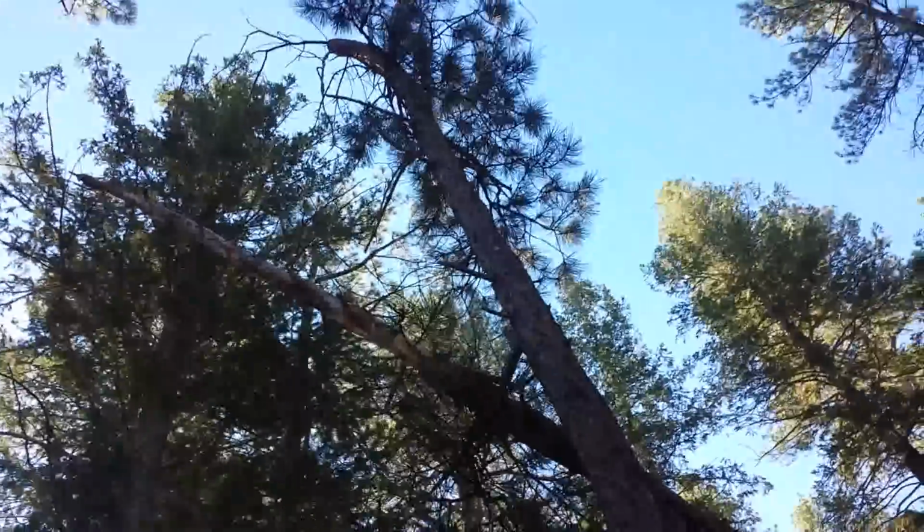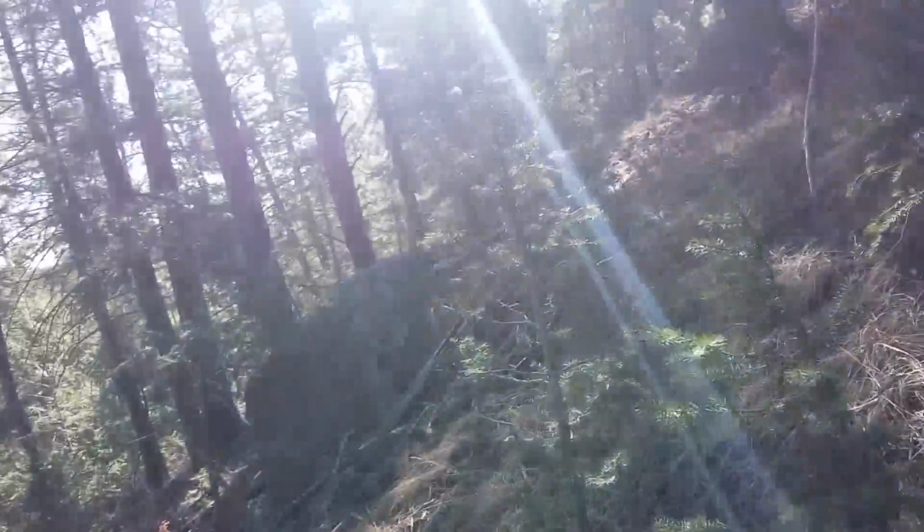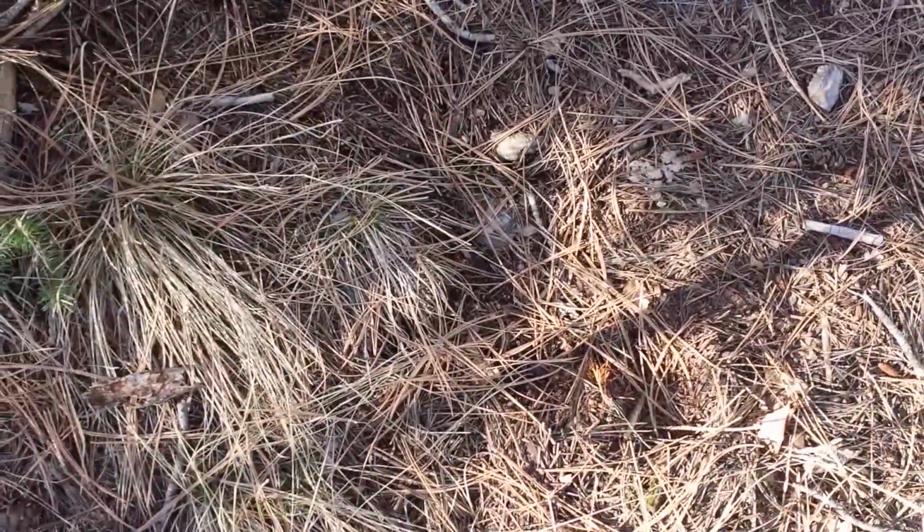So the question is, where did it come from? Well, there's plenty of wood. It just didn't fall. That's another way you can tell things are not natural fall. Did it come from this tree? No. Up there? No. It was made into an X, all pointing to the structure we're heading towards. There's another.